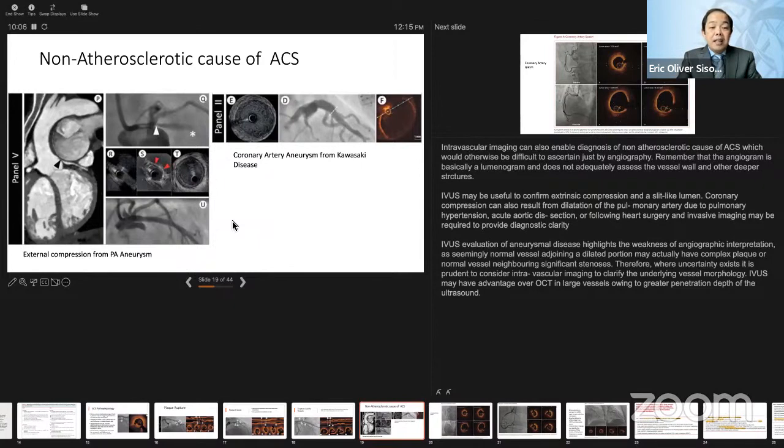Intravascular imaging also enables the diagnosis of non-atherosclerotic causes of ACS, which would otherwise be very difficult to ascertain just by angiography. Remember that the angiogram is only a luminogram and does not adequately assess the vessel wall as well as the other deeper structures. Some examples of this would be external compression, which we see in panel 5. In the angiogram, you just see a lesion or stenosis in the ostial left main, but looking at the intravascular ultrasound image, you're able to see that there is no disease in the endothelium, but there is external compression.